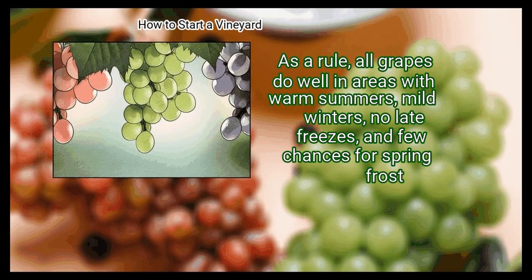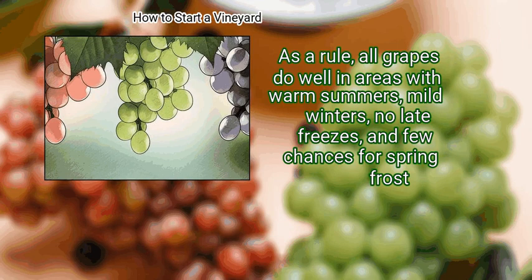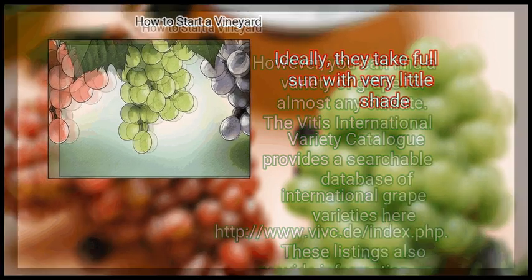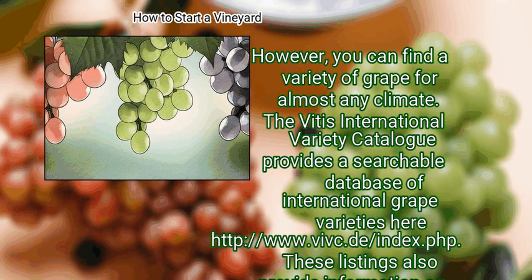Step 4. Select a grape variety. As a rule, all grapes do well in areas with warm summers, mild winters, no late freezes, and few chances for spring frost. They do best when temperatures stay above 60 degrees Fahrenheit, 16 Celsius, at night and above 70 degrees Fahrenheit, 21 Celsius, during the day. They take full sun with very little shade. However, you can find a variety of grape for almost any climate. The Vitis International Variety Catalogue provides a searchable database of international grape varieties at vvc.de. These listings also provide information on the number of necessary growing days, ideal temperatures, and planting regions.